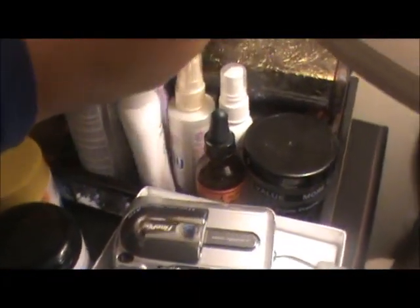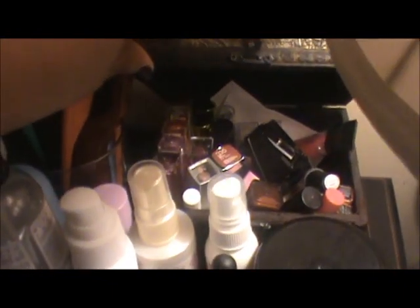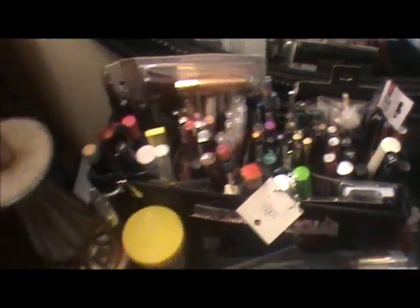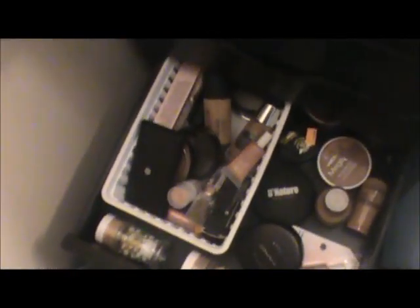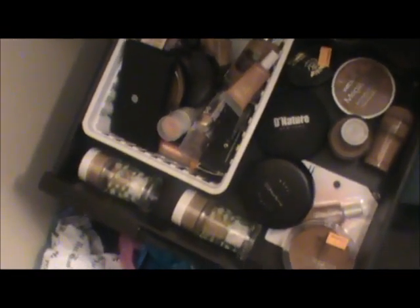And then as we go up here, there is more lipsticks, lip glosses, and so forth in there. And then over here, I have some more lip glosses and lipsticks and other makeup. Then, moving back over to the cabinet, here's all my blushes, face powders, and the like in that drawer. And this drawer, all my foundations and concealers and stuff like that.